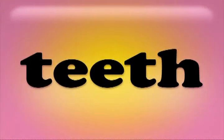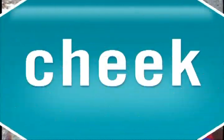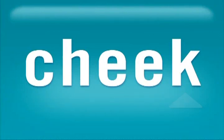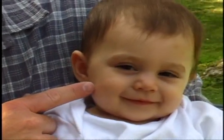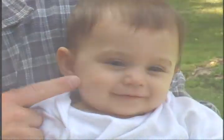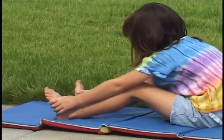Teeth. Alika is pointing to her teeth. We use our teeth to help us eat. Cheek. The baby's daddy is pointing to her cheek. Where is your cheek? Touch both feet. Now Keelan is touching both feet. Can you do this all by yourself?